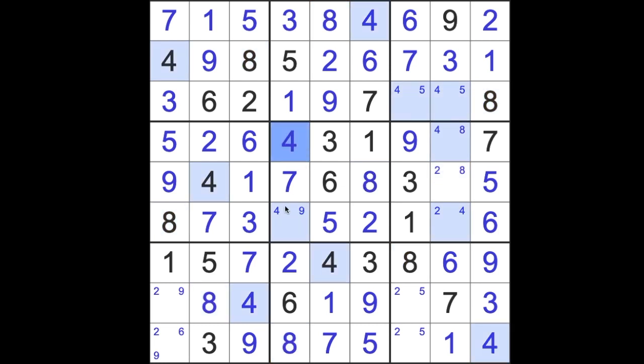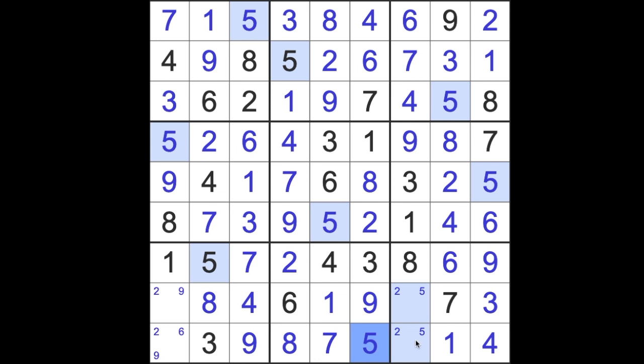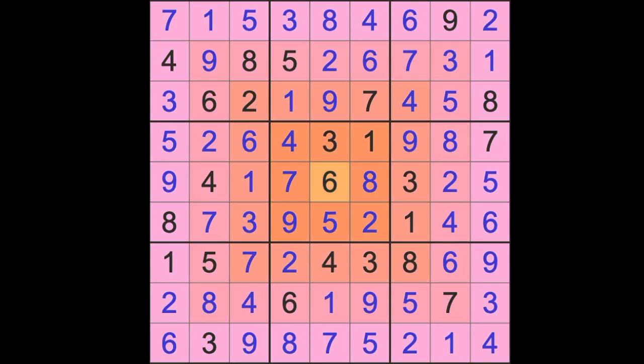This will be a 4. And this is our 9 now. 4 here gives us an 8 in this square, 2 in this square, 4 in this square. 4 gives us a 5 in this square and a 4 here. Okay, this 5 means this has to be a 2. This is a 5. This 2 means that is a 2 there. The last number to get in this grid is a 6.